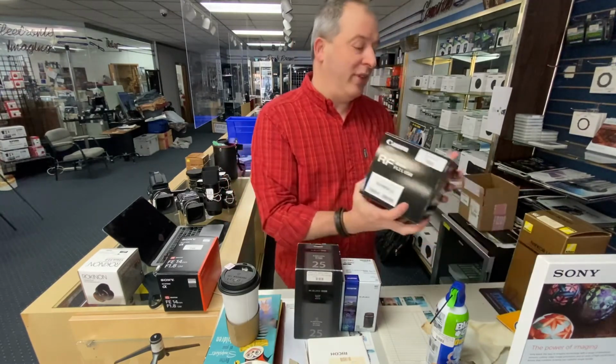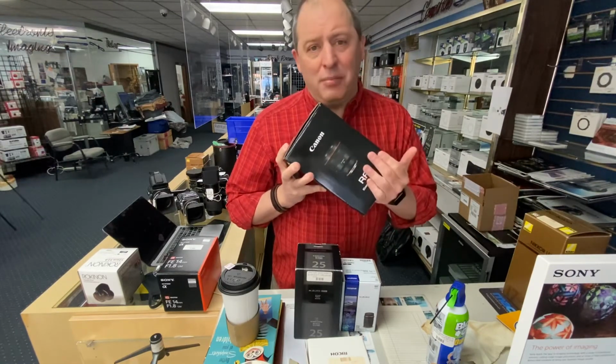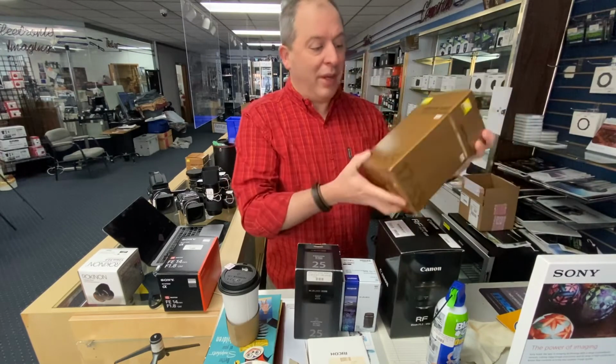If you are a Canon mirrorless user who does portrait photography, you really got to come in here and take a look at this. It's the 85 1.2 RF lens. This is a dream portrait lens. Come see it.